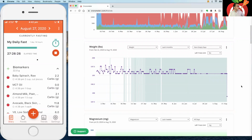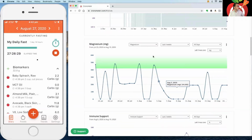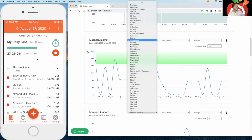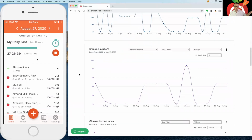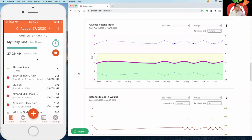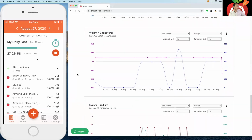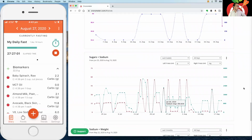Then we have one of our first gold charts, the nutrient chart here. You can see when you're in the target range for the day for any of the nutrients that we track. We also chart those scores that I showed you before, so you can see how well you're supporting your immune system or any of the other ones that we track there. The glucose ketone index is a chart specialized for the keto diet. And then down here is a bunch of the custom charts that I have, so you can see how things are kind of moving together.